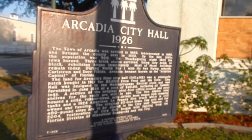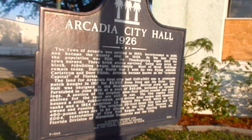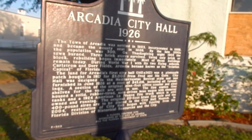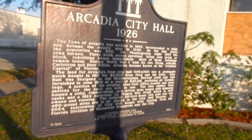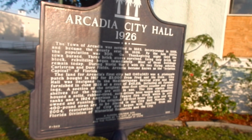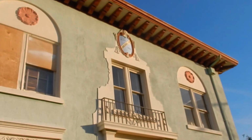So this was built on a pineapple patch, bought in 1917 for $3,000 from Fred and Ida Gore, and was designed in the Mediterranean revival style, and was furnished in June 1926 at the cost of $45,216. So kind of cool history about this place. The Mediterranean revival style here.